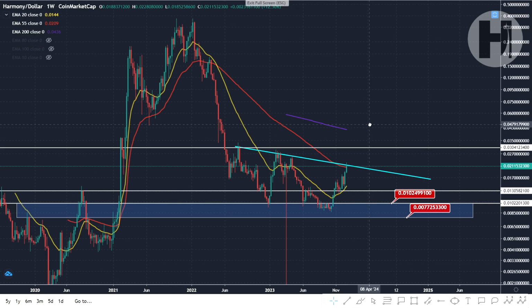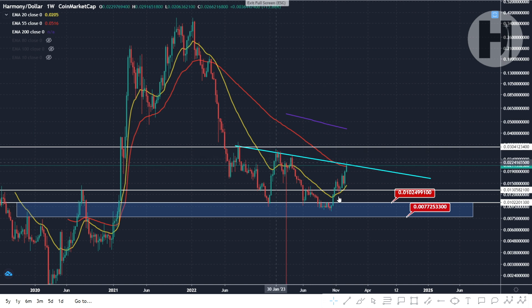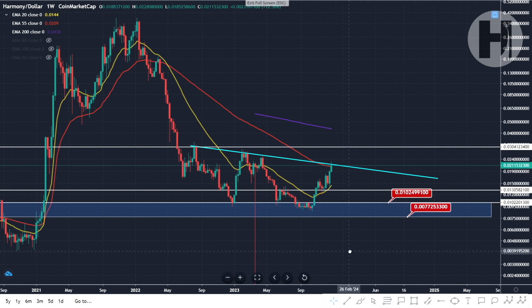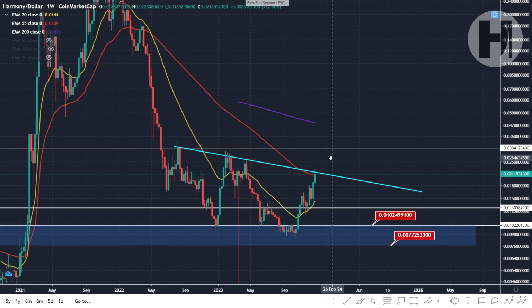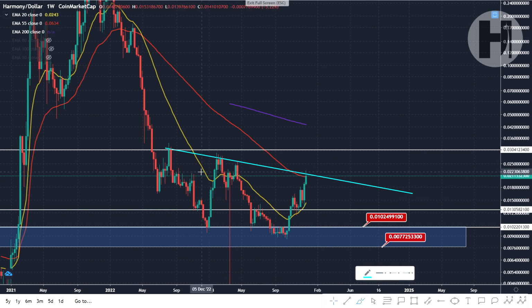Taking a look at the weekly, you can see that we are running into a major resistance level here. This has been tested once in August last year, in February, in April this year, and then again in December 2023. So we're constantly running into this resistance level, and until we break that, we can't really set any targets to the upside. So until that happens, I can't really tell you that we're going to be looking for a retest of the August 2022 high, or even the retest of the 200 EMA. So we really need to start breaking above this.